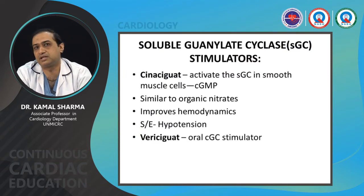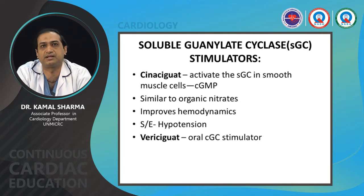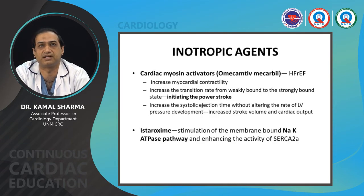Vericiguat, which is an oral soluble guanylate cyclase stimulator, has now been studied in the VICTORIA trial, and it has shown to improve not only hemodynamics, but it is also not known to cause much hypotension in the trial. It also reduces the need for heart failure hospitalization.